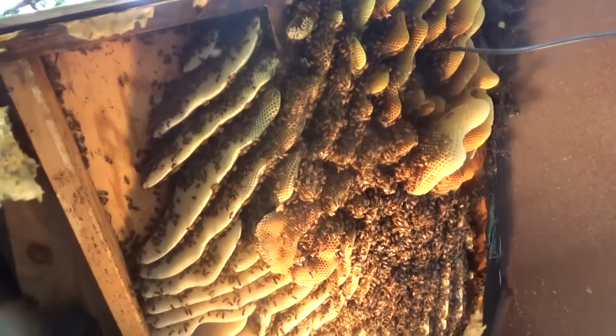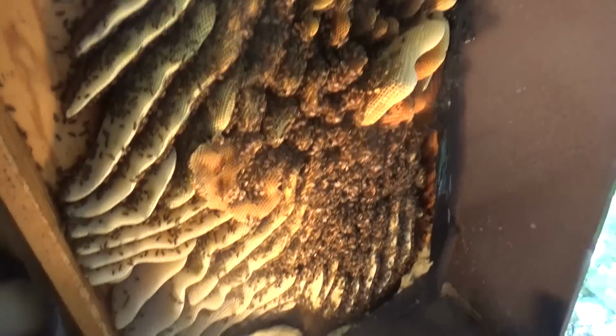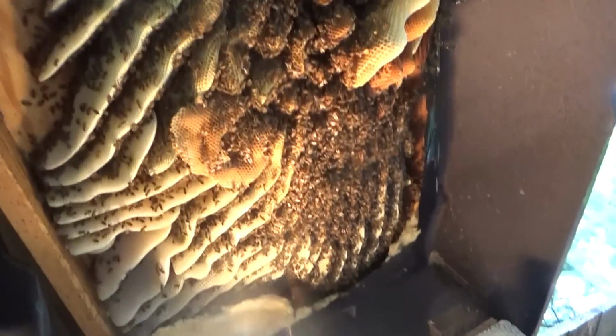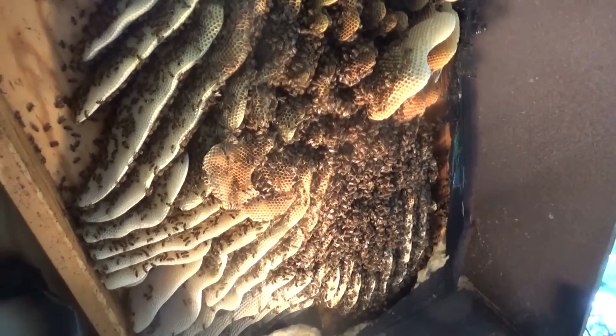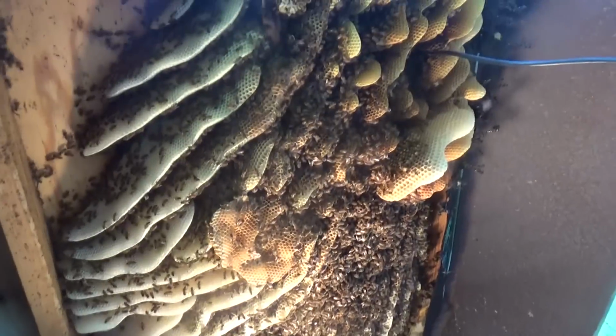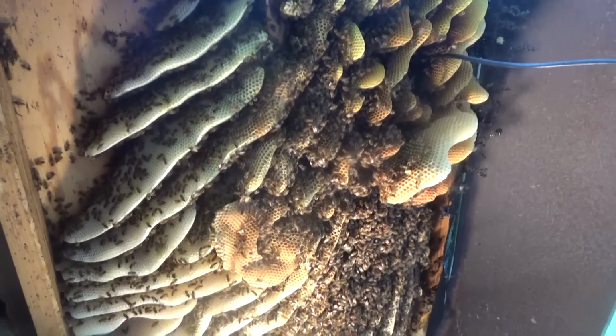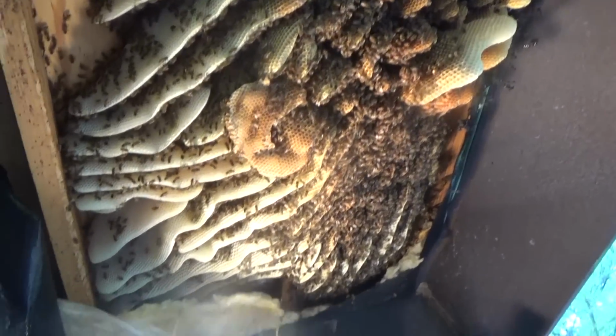Folks, can you believe this? It's like we're on a roll with these big old beehives right now. Look at the size of this thing. That has got to be 3x3. I would say the good thing about it, it's only a 2x6. So it's not really, really deep comb, but there is a lot of it.